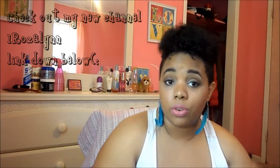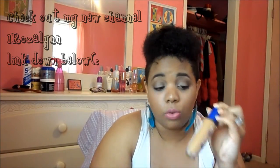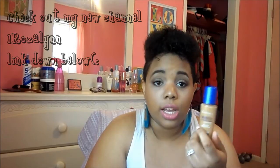This is full coverage. No doubt, full coverage foundation. It doesn't say if it's full coverage, but I can let you know it is full coverage. This is the most full coverage foundation I've ever used in my whole life. You can tell it's on your skin. You can feel it. It leaves like a dewy finish to it.